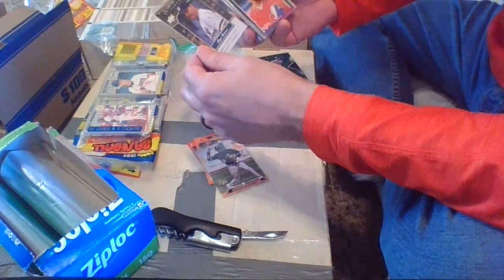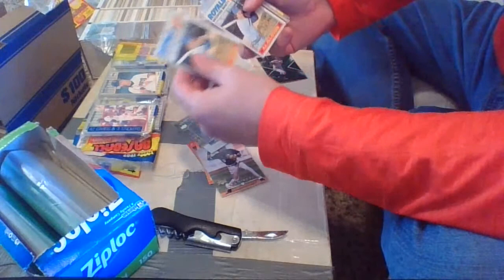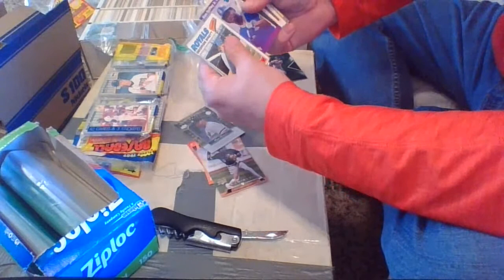Randy Johnson. So there's a Randy Johnson on the front and the back. So there's a Randy Johnson rookie. We'll get to that in a minute here. George Brett, 1987 Topps. Ken Griffey Jr., rookie, 1989 Donruss.